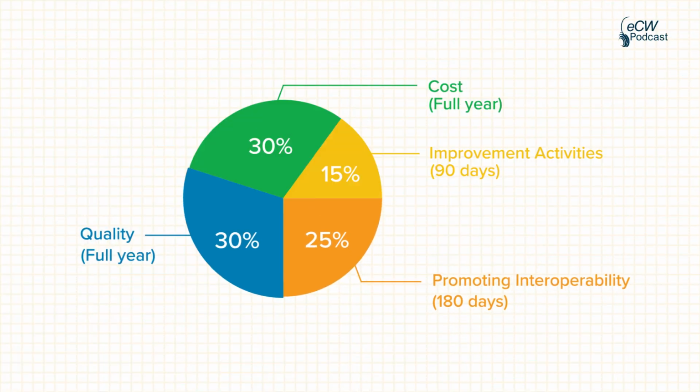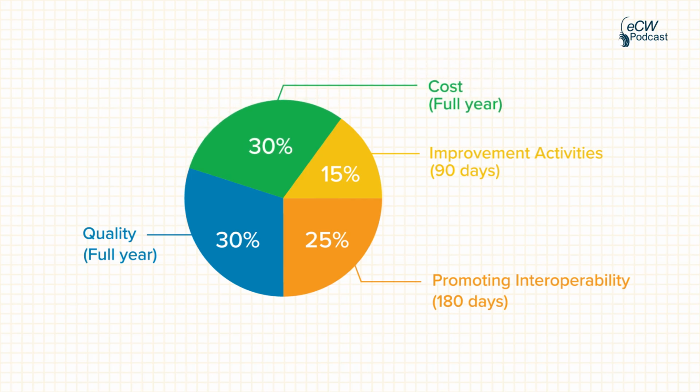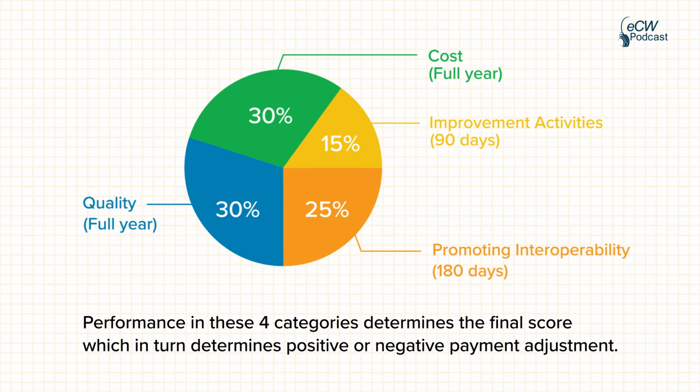All right. And can you talk about the key components of MIPS and how these components affect the reimbursements for providers or clinicians? Yeah, absolutely. Providers are assigned a MIPS final score based on their performance across different categories, namely promoting interoperability, quality, improvement activities, and cost. This determines whether a provider would receive a positive payment adjustment or negative payment adjustment on their Medicare Part B reimbursement. What would you say are some common pitfalls for losing these points?